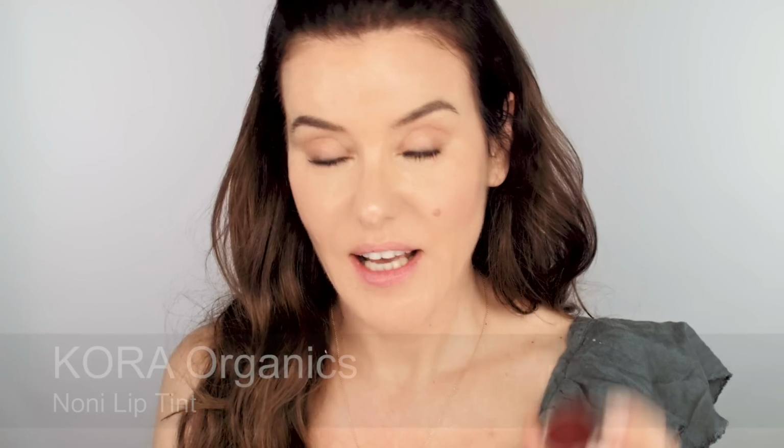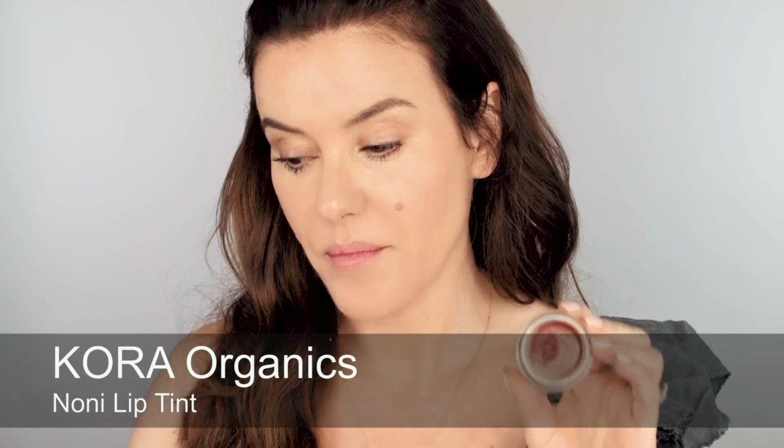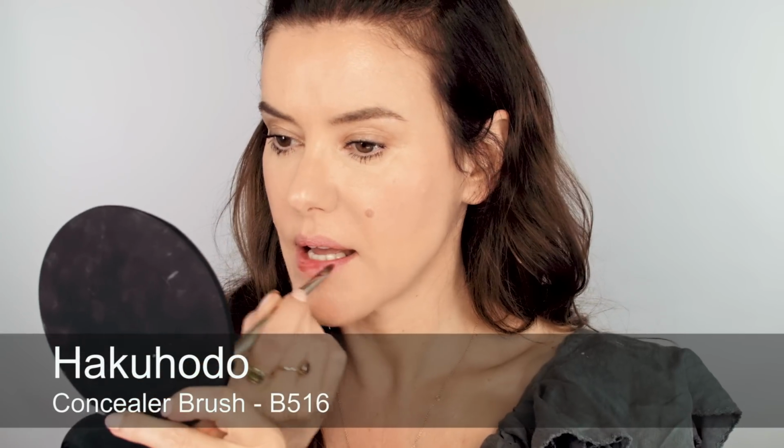Brush a bit on my lips as well while I'm there. So that's again nice and quick and that's set nicely. So to finish off for lips, I'm going to just make it really simple. I tried this look yesterday and I really liked it. So it's a tinted lip balm. This is by KORA and it looks very dark, but actually it's just a really nice kind of lip stain.